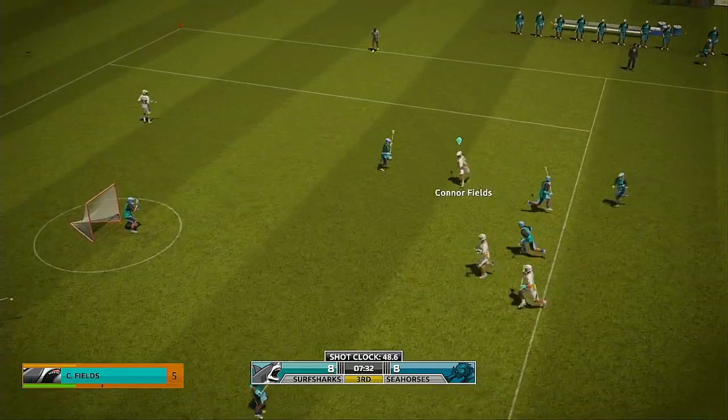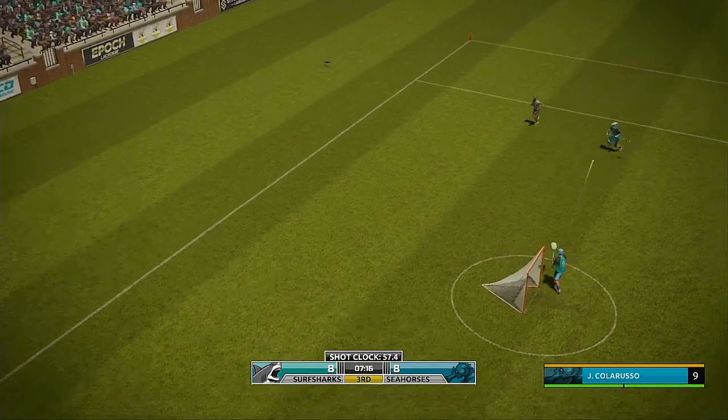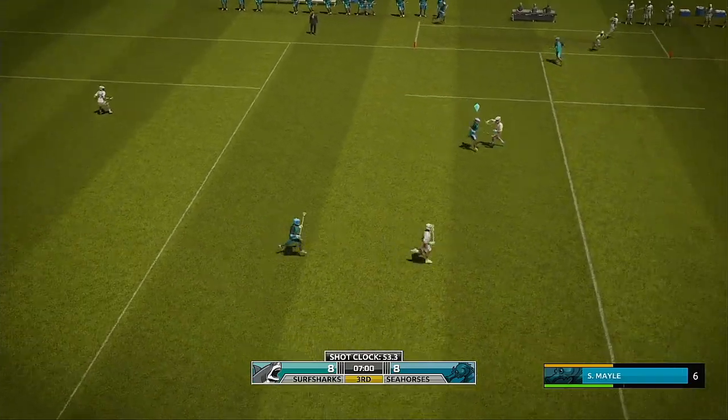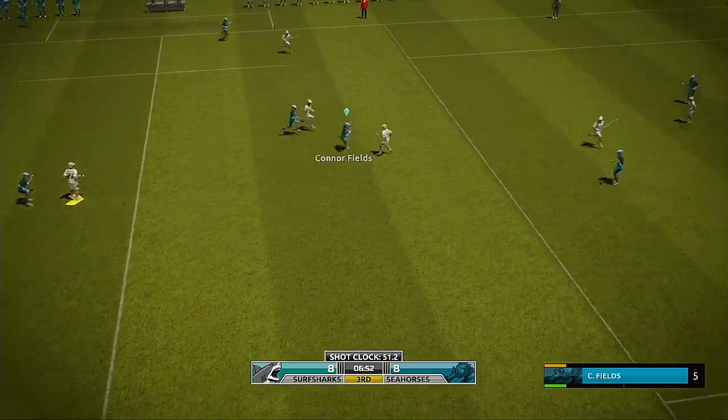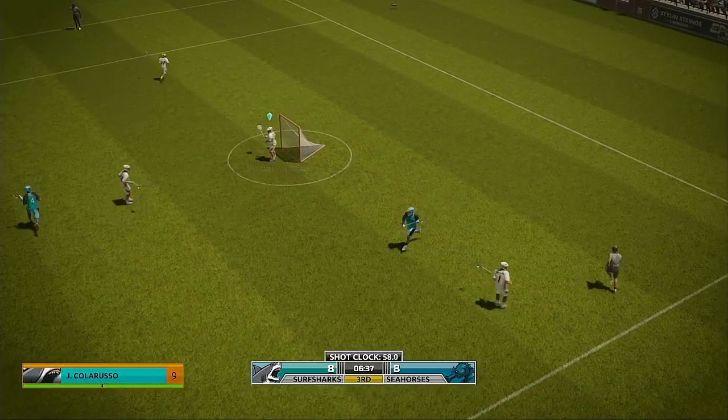Push. Help. 23 looks to shoot. Coleman was all over that one. Connor, full stop center, rips it in. Straight to the keeper.